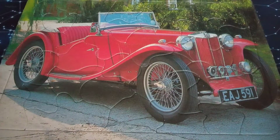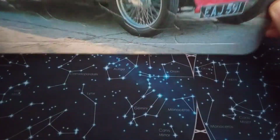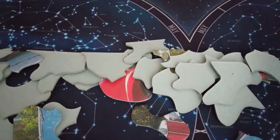Today's puzzles, MGTD, red model, 1953. Very beautiful picture taken on a sunny day. That's how we do it.